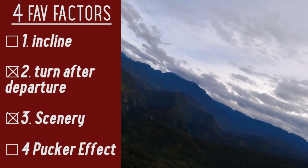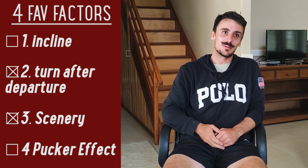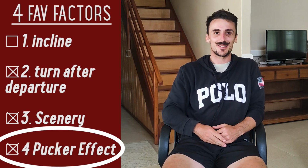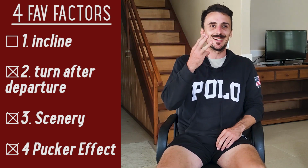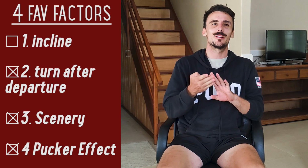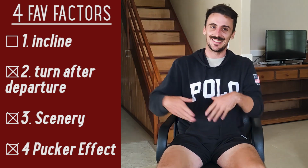And the third thing is that it gets super slippery there, so you have to be on top of your game. So it has the pucker effect. So it manages to get 3 out of 4, which is pretty good. I'm not sure if there are any that have 4 out of the 4, but I'll still have to look. And here's the footage.